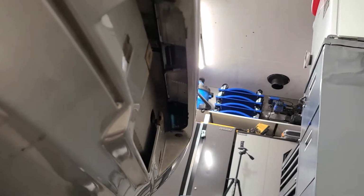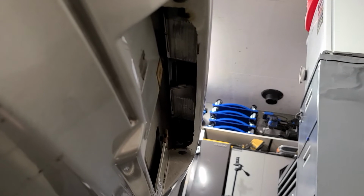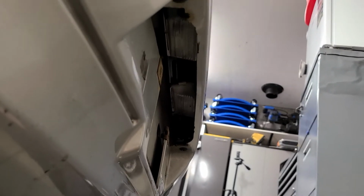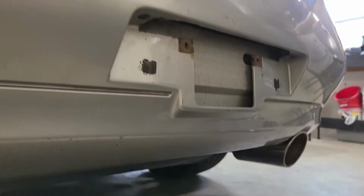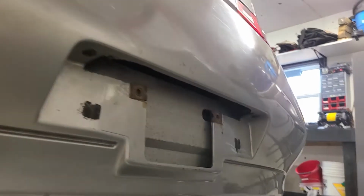And as you know, to pass MVI, you need these lights shining on your license plate. So unfortunately, you'd probably have to buy one if that one was gone, or you can always make one. You know, whatever is easier. That bracket was, I think, $80 from Infiniti, so I just bit the bullet and bought one.